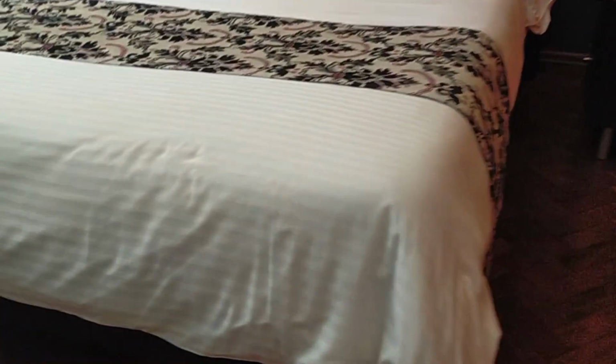Besties, look at that bed. Hey, shower. Oh, plus it's white.